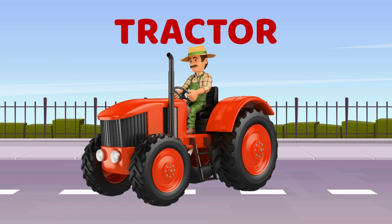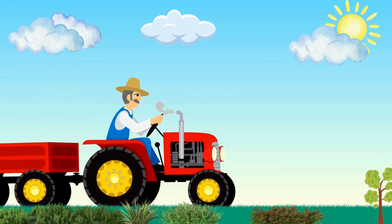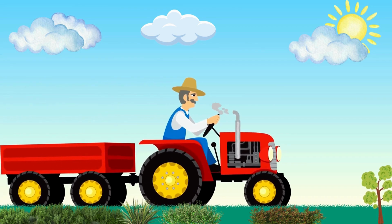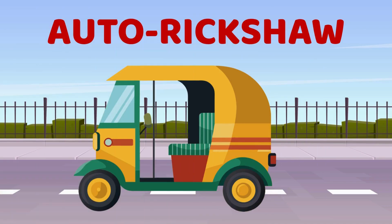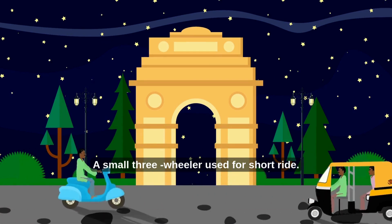Tractor. Tractors help farmers on the field. Auto rickshaw. A small three-wheeler used for short rides.